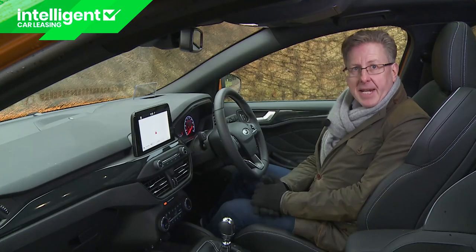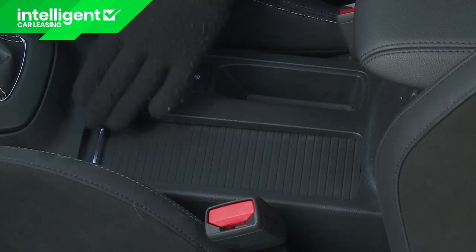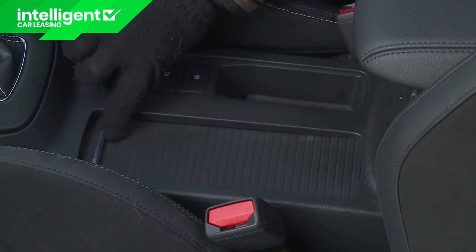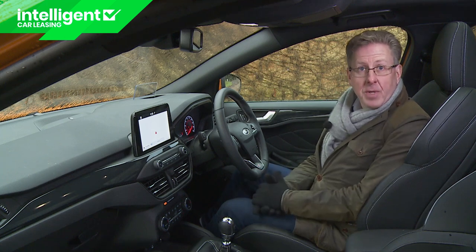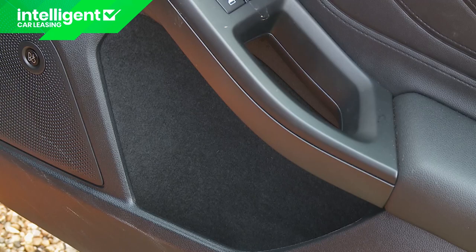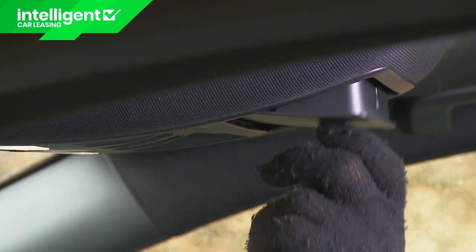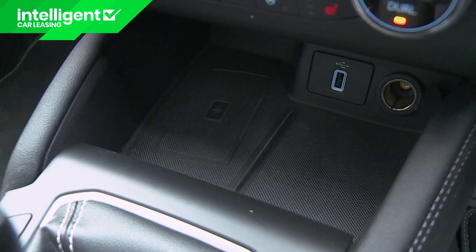On to cabin practicalities. Stowage areas include a coin tray behind the handbrake switch, and to the left of it, that sliding cover we referred to earlier, which conceals a couple of cup holders. While we're talking cabin storage, the door pockets are a touch on the small side, but you do get an overhead compartment for your sunglasses, a further cubby by the driver's right knee, and a storage area at the base of the centre stack that includes USB and 12-volt ports, plus an optional wireless phone charging mat.